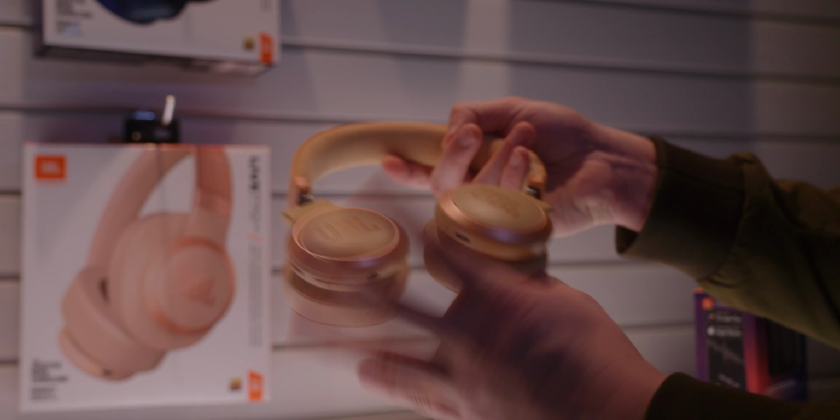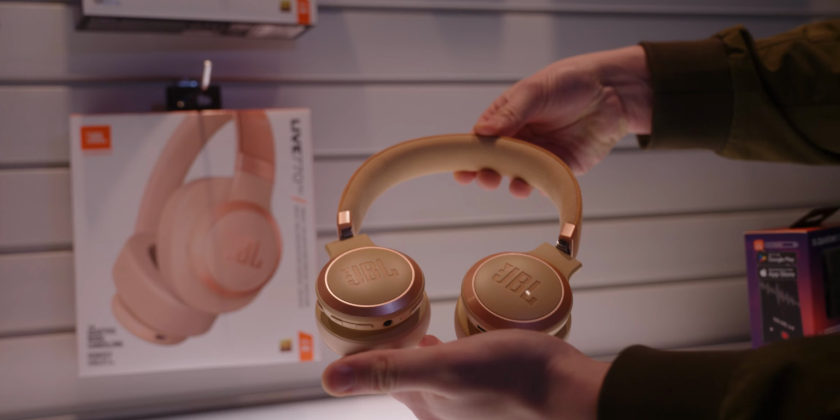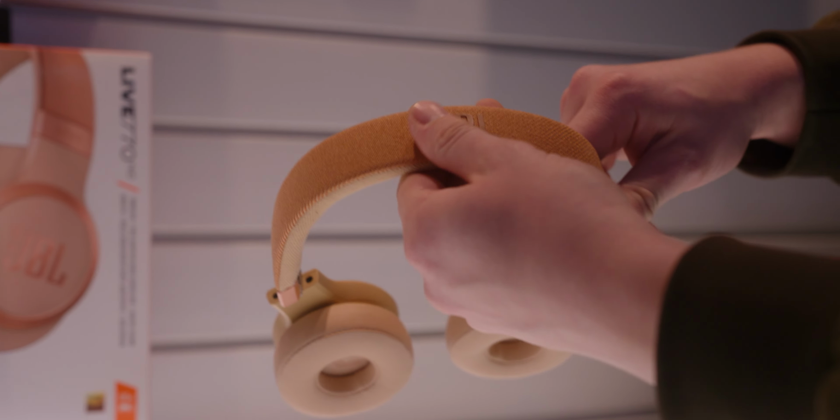Also, all the headphones get a nice bump in battery life, so with the new headphones you're expecting anywhere between 50 to 70 hours of battery life on a single charge. So these are going to be those cans where you probably don't really need to charge them until the next month, depending on how much you use your cans.